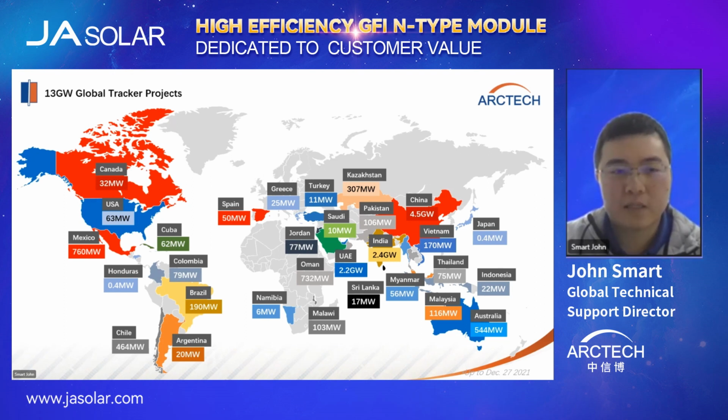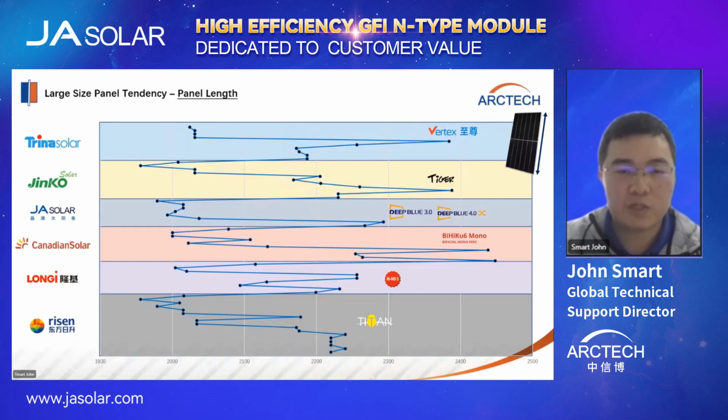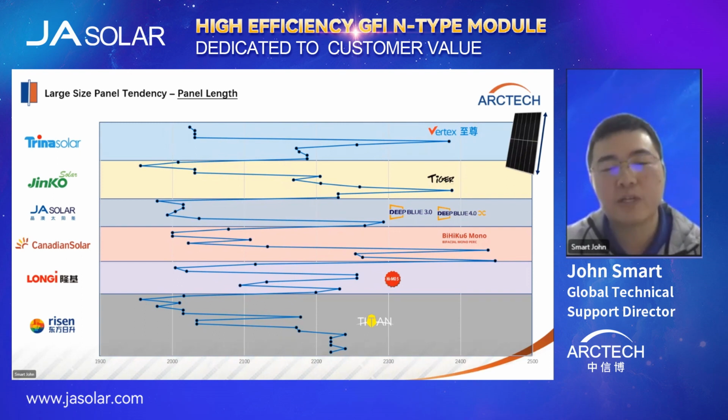Okay, so let's start today's topic: the large size solar module challenge. Back in the end of 2019, we saw a big change in the industry: the solar panel size increased. We have summarized the panel sizes of several top solar suppliers.